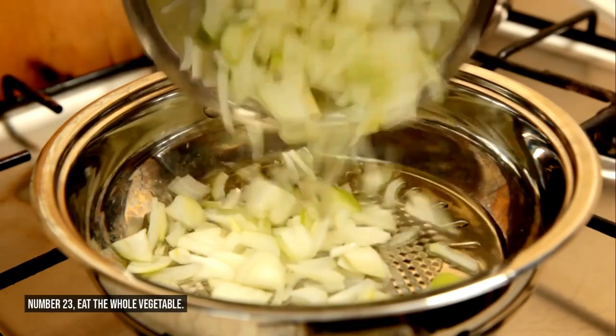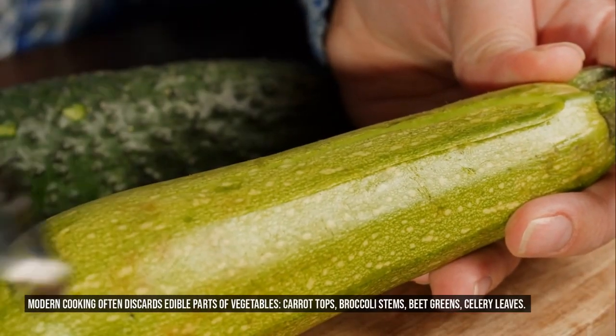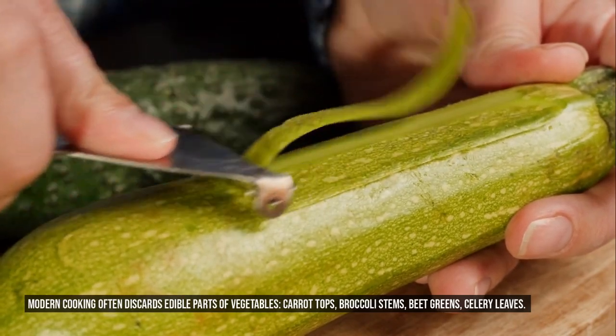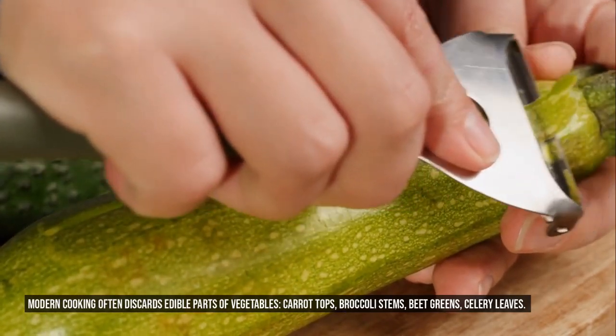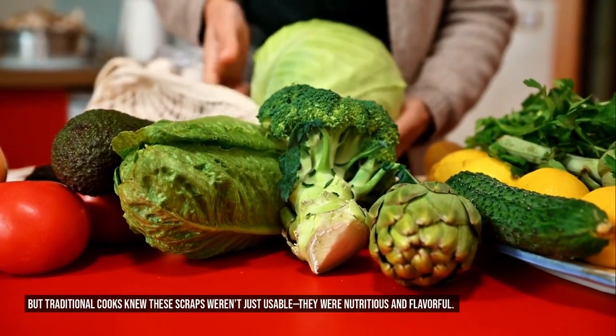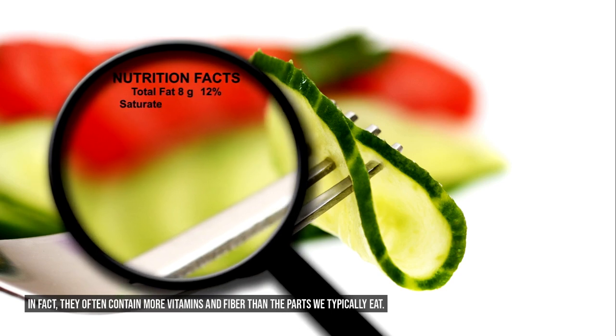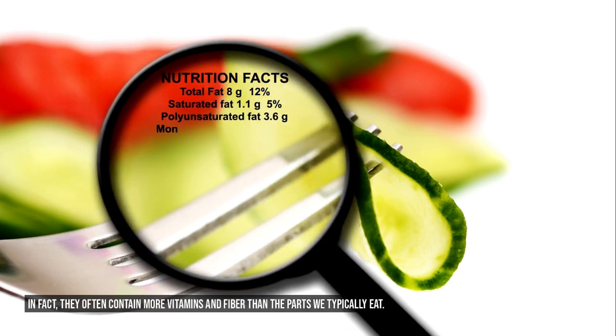Number 23, eat the whole vegetable. Modern cooking often discards edible parts of vegetables: carrot tops, broccoli stems, beet greens, celery leaves. But traditional cooks knew these scraps weren't just usable, they were nutritious and flavorful. In fact, they often contain more vitamins and fiber than the parts we typically eat.